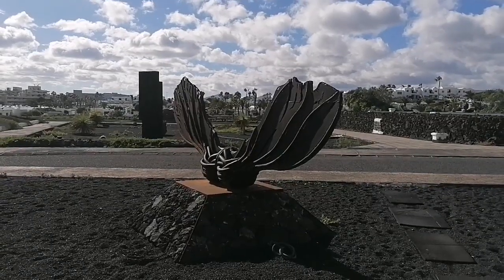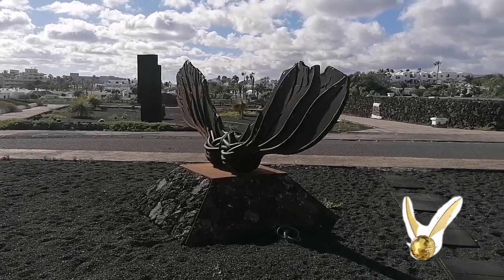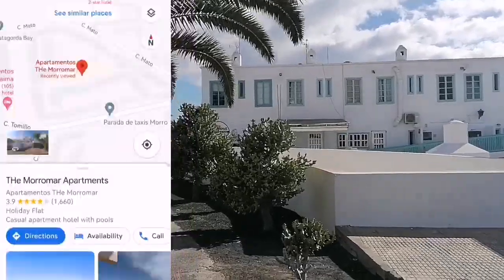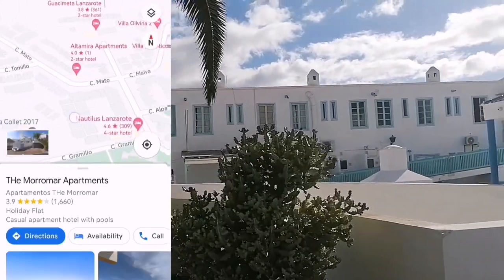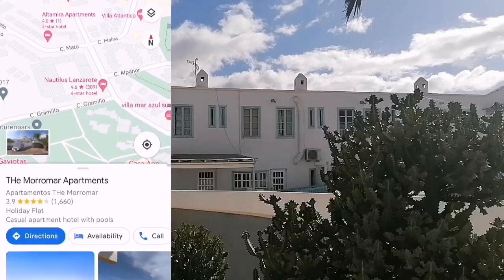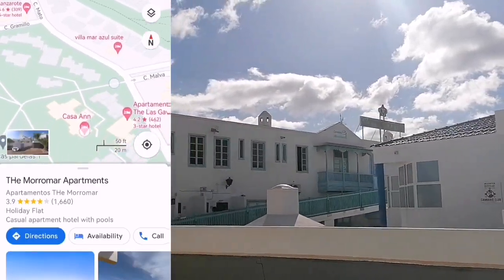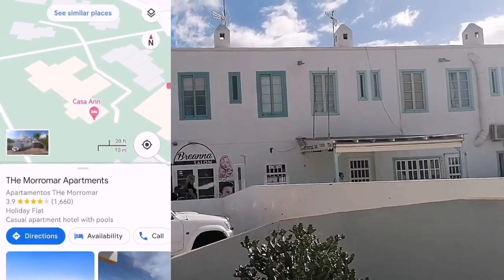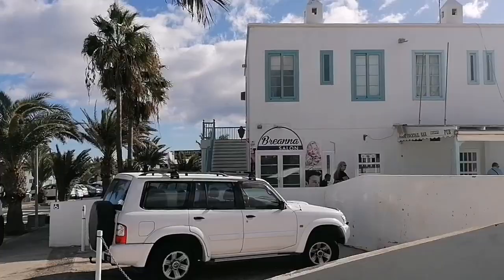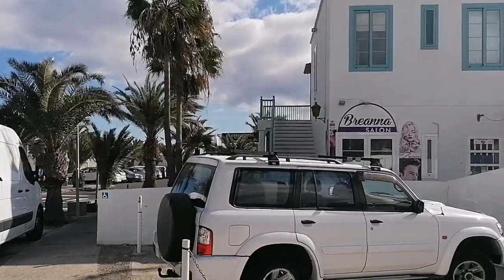So we've just come across this piece of artwork, and I think it looks like the Snitch from Harry Potter. I don't think it's supposed to be. About a 6-7 minute walk from the actual Morromar apartments, you've got this, I think it says a supermarket. Well, it says a shopping centre up there. You've got a salon just on the side here, and you've actually got a restaurant right on the end. So I'm going to go and see what the shop's like and what it actually has.